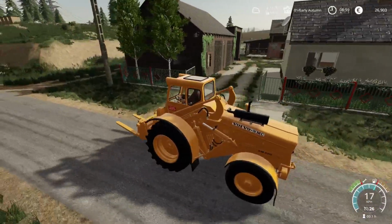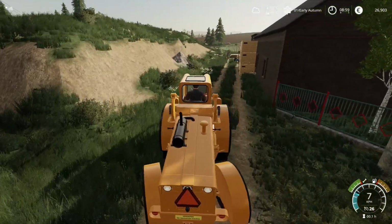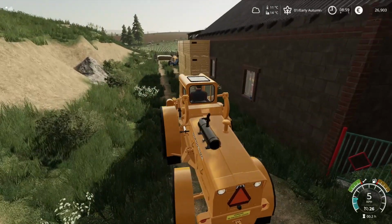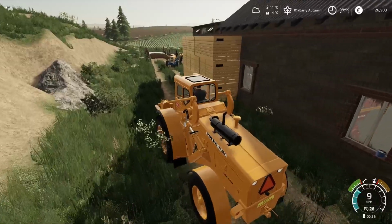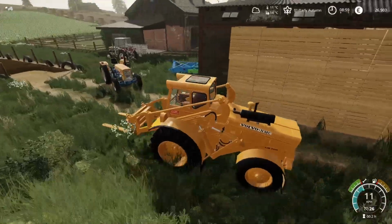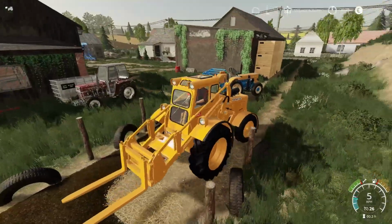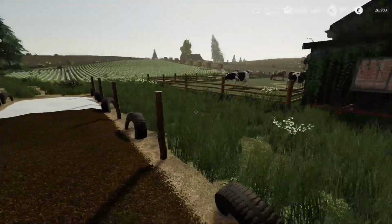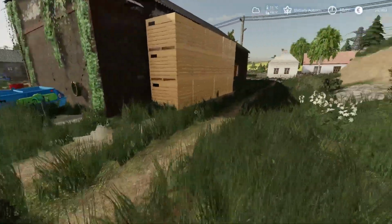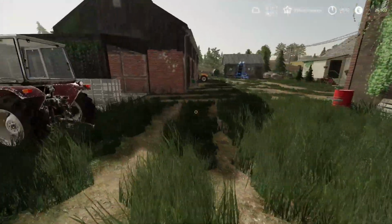So the plan is that I will come with the trailer when it's full over here and tip it on the left side, just along the road all the way. And then with this guy we can lift those potato boxes away or down, and load with this front loader from the pile over there. Yeah, that is what we are going to do.